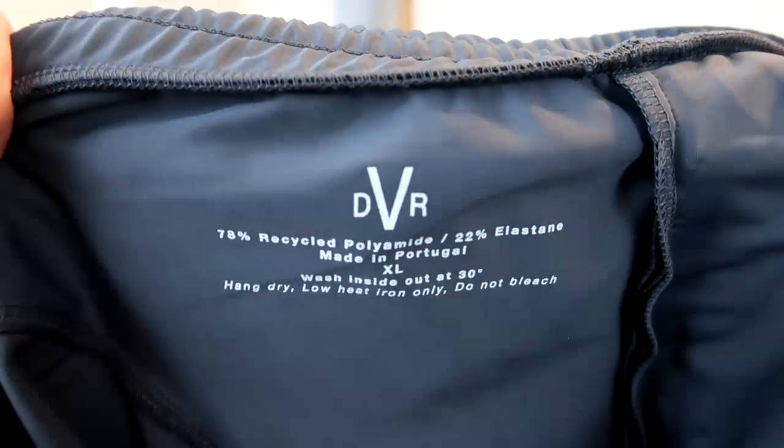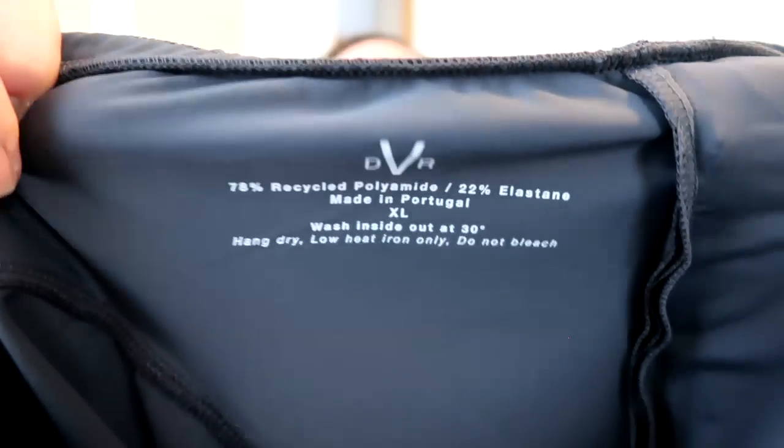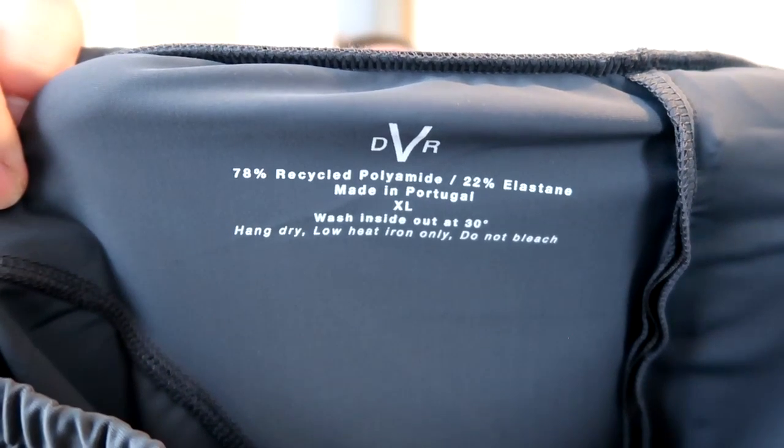I love the stretch. On the inside, we've got this. It reads 78% recycled polyamide. I don't know how to pronounce these, sorry. 22% elastane, also made in Portugal. This is an extra large, and it has the information about washing on the inside there as well. I just think that's so nice, that the company's gone to that extra mile to help you keep the clothes looking well. They don't feel like tracky bottoms are really thick and heavy. These are nice and thin, but I wouldn't say they're going to be see-through. But that's what the try-on's for, isn't it? So we will find out.